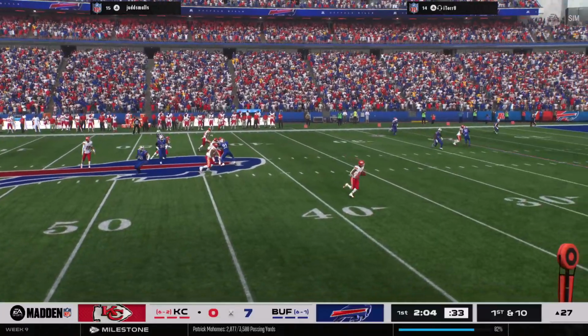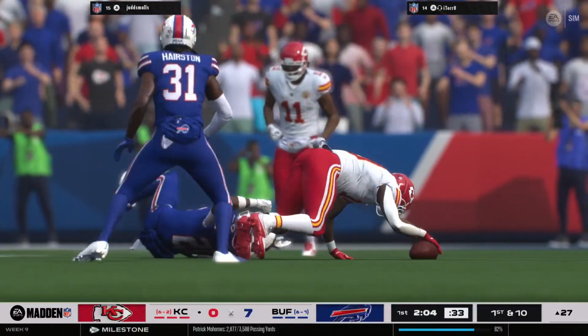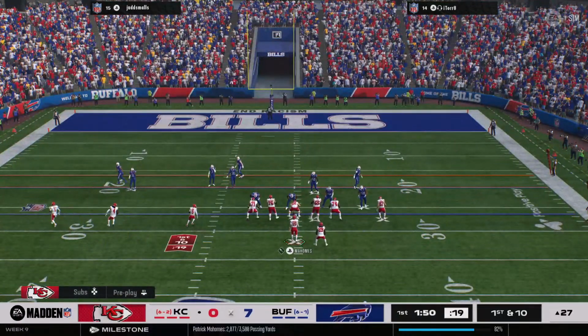And I like the idea here. Get the ball in his hands, even if it's in the passing game. 3 catches a week ago, and he does a nice job here to pick up yardage.